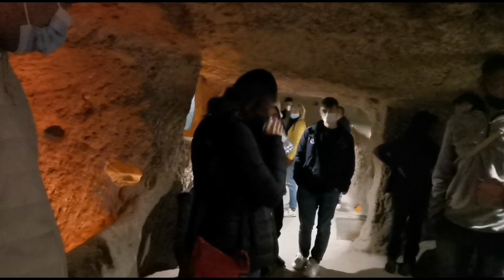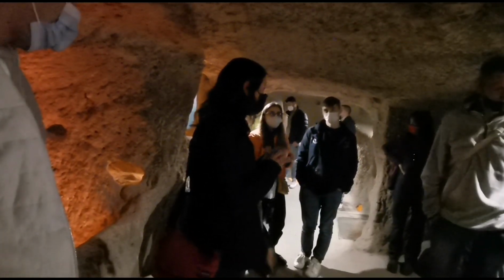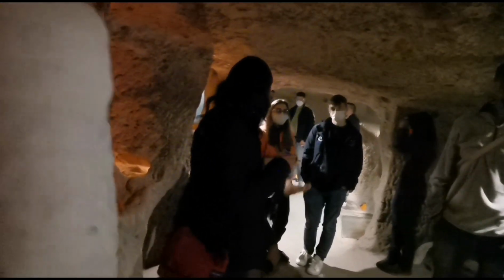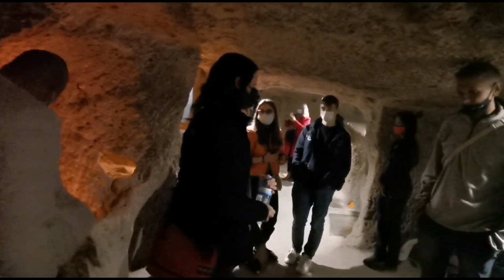They were just blocking them there, and there's a hole on the door that I'm going to show you afterwards. They were observing through it, checking who was approaching, and if there were enemies at the door, they were again using their own spears to defend themselves. Makes sense, right?